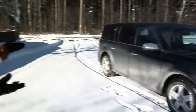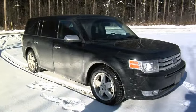I actually set my limit at 100K, went out and drove over 40 different cars over a 3-month period this summer, and ended up with my new beauty, the 2010 Ecoboost Ford Flex.